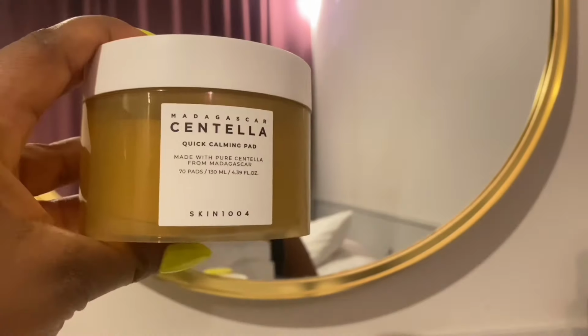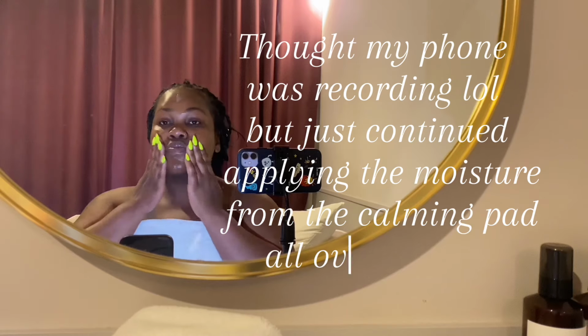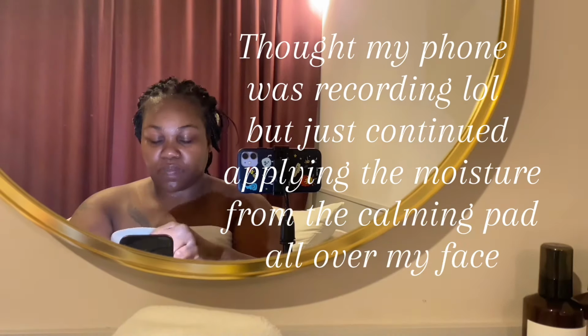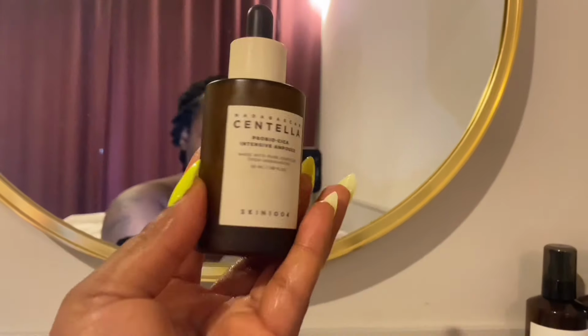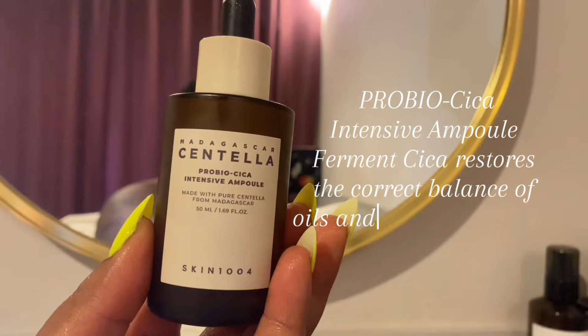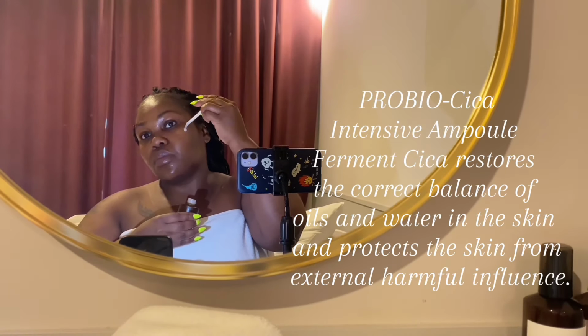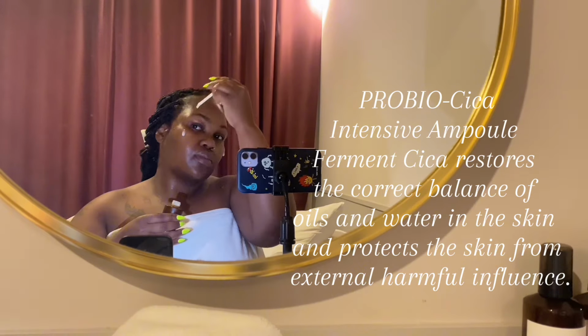Centella quick calming pad. I thought my phone was recording, LOL, but I just continued applying the moisture from the calming pad all over my face. Centella Probiotica Intensive Ampoule restores the correct balance of oils and water in the skin and protects the skin from external harmful influence.